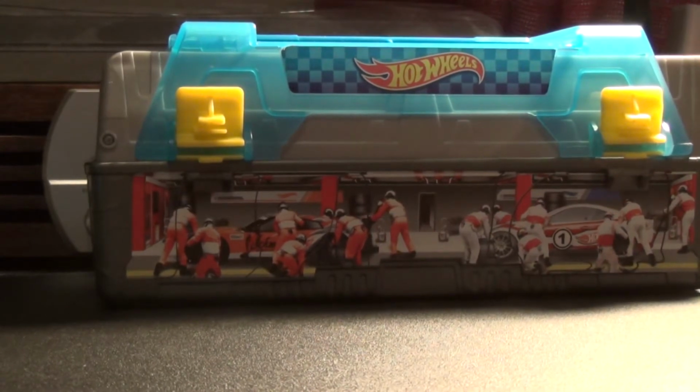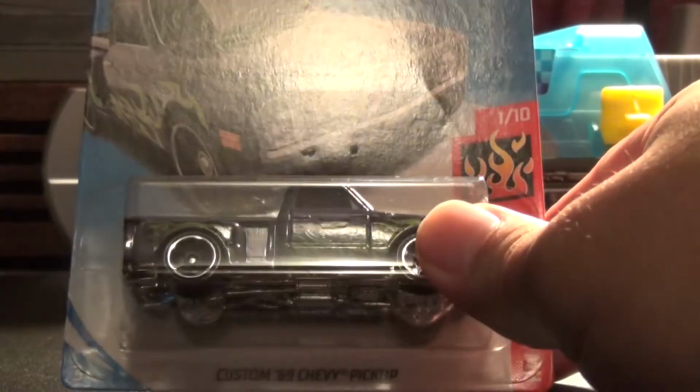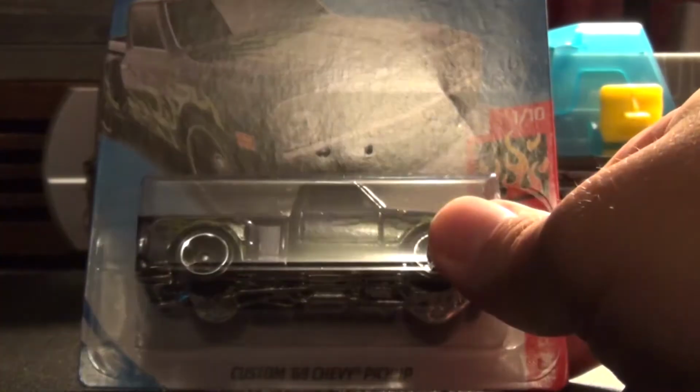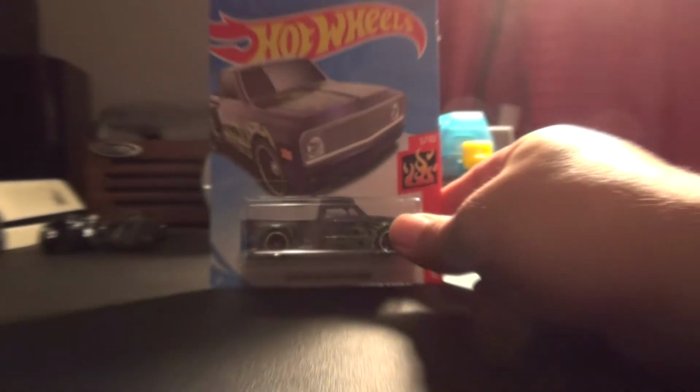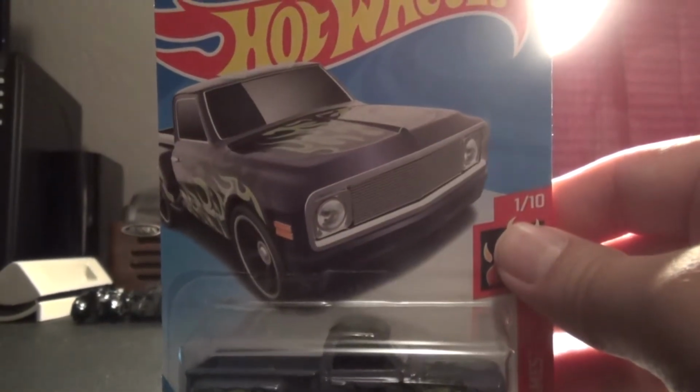Today we're going to do a very special review in my Hot Wheels collection. Today we're going to review, boom, a custom '69 Chevy pickup. Well, I couldn't tell what that said. I am getting old. Look at this great card art for 2018.